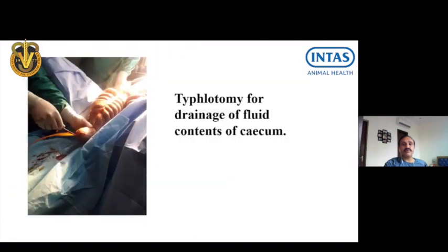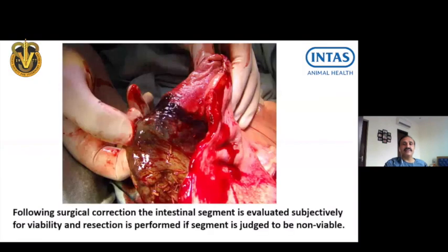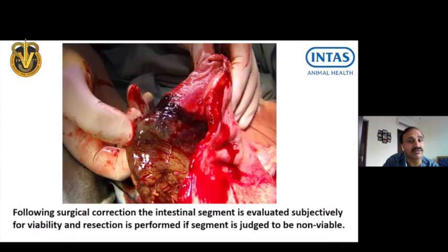So now, this was the particular horse which I showed you earlier as well. This was the fecalith which was there in the pelvic flexure. We took out the fecalith, and you can see there was a pressure necrosis at that site. We sutured it back, but serosa was fine, muscularis was fine, only the mucosa part was having necrotic changes, but there was no need for resection because serosa and muscularis were fine. Blood supply was okay.